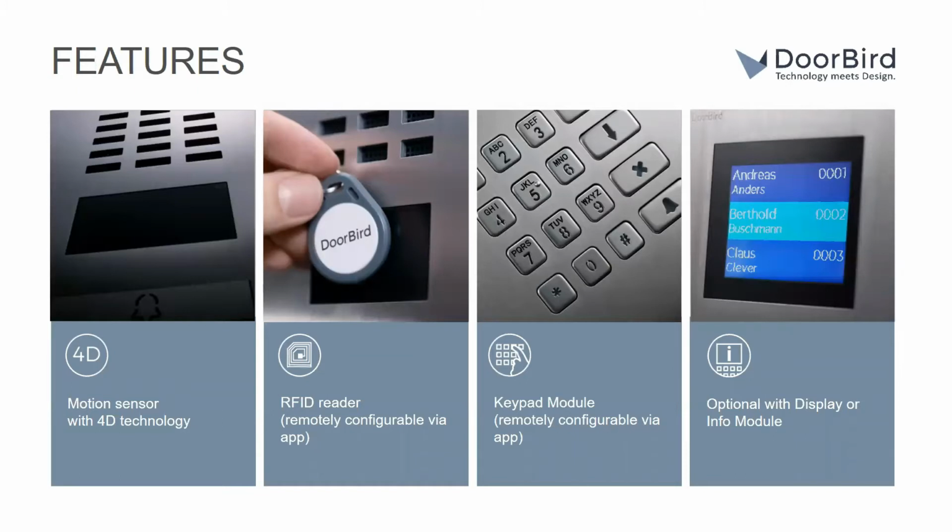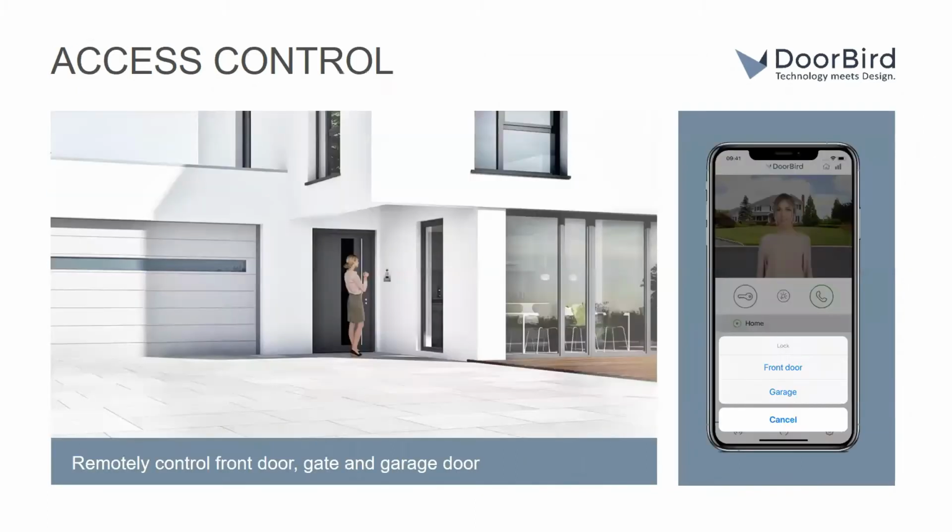Now, some of these are specific to the door station. You have a 4D motion sensor. What is that fourth dimension? It's not time. I'll talk about that in a second. You also have some access control abilities, such as using a key fob with the RFID reader, or you can even use a keypad for access control. Again, all of our door stations give you the ability to have a simple access control solution. Even the rudimentary or basic D101 allows you to do that. Some of them have some additional features, and we'll speak to that.